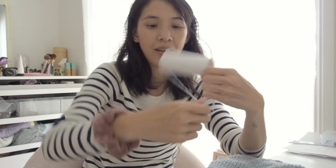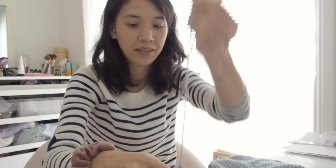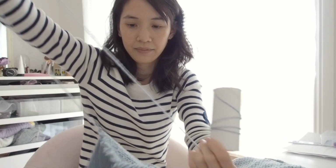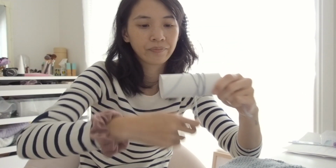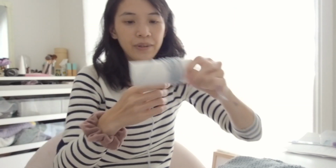So all I do is I get a toilet paper roll, pop the end of my yarn into the middle, and then I just start winding just like that. It's nothing fancy. I just keep pulling up here and then winding. So it is quite arduous. I probably should get a yarn winder considering how much I frog, but I do not have one.